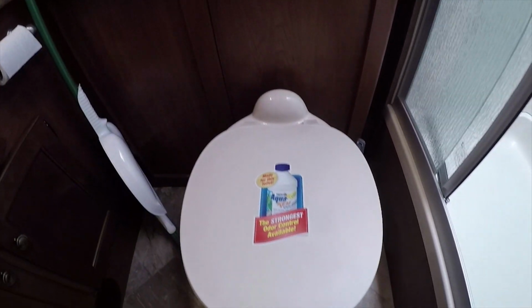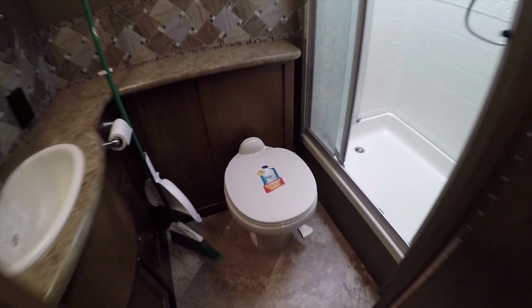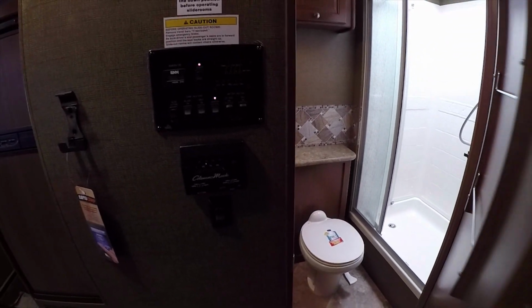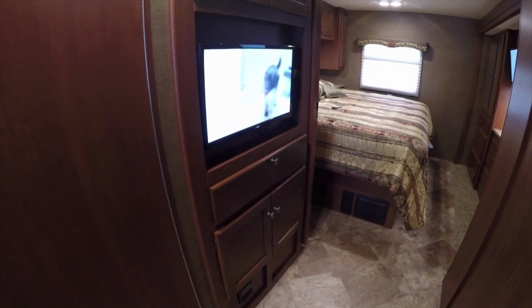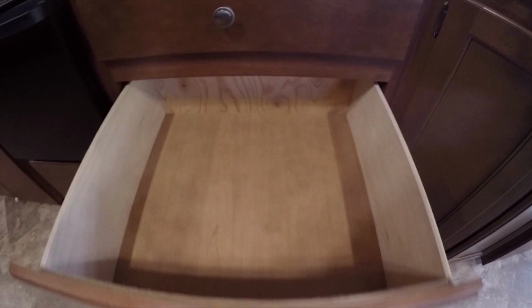It's even got the label still on the toilet from the factory. But we did have our professional housekeeper come in here and clean the shower, the microwave, the sink. She didn't peel the label off, but it has been professionally cleaned. Underneath your king size bed, you have a 110 volt power outlet, your 12 volt fuses, your circuit breaker panel. We've tested the outlets in here. They all are operational. You have some big drawers in the kitchen for storage. Put your pots and pans in here, and additional storage up overhead.